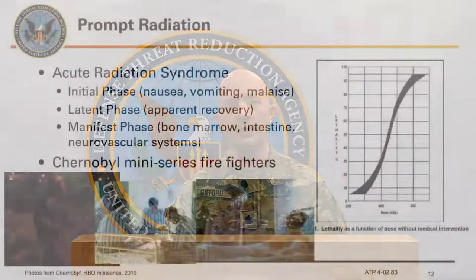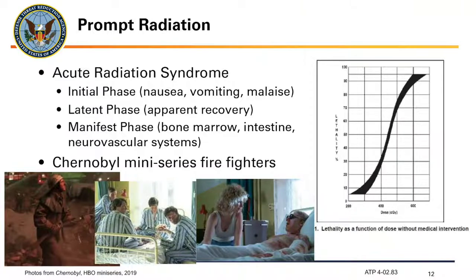And what happens is the radiation will destroy your bone marrow, which means you can no longer produce white blood cells or red blood cells, so you're unable to fight off infection. That's why you can die without medical intervention. We can do some things to treat the nausea. We can also give you antibiotics to help fight off infection.